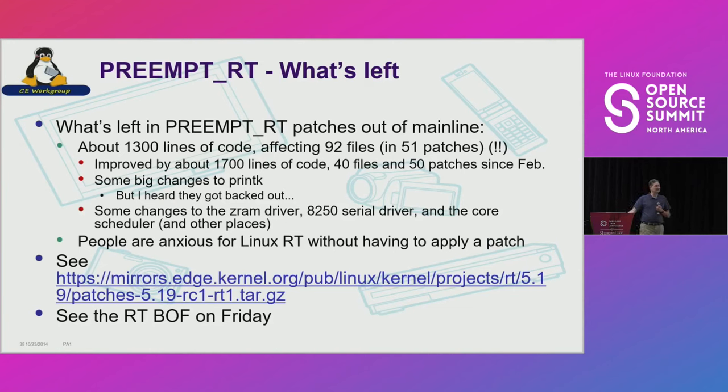So the natural question is, what's left? If you go look at the actual patch set, it's not big. It's about 1,300 lines of code in only about 50 patches. Okay, and that may sound like a lot, but compared to where this was before, it's unbelievable. And they've upstreamed about 1,700 lines of code just since February. So if you were to extrapolate that, the whole thing would be upstream by August.